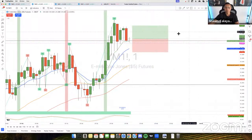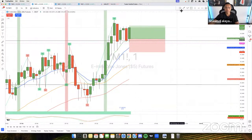All right, so there's no entries here yet. There's a market flow here that's setting up, guys. Market flow right there just got filled. Looks like it's about to hit TP.